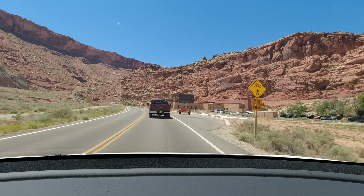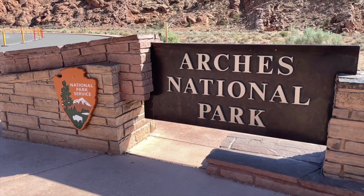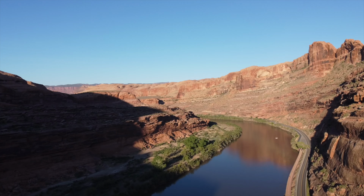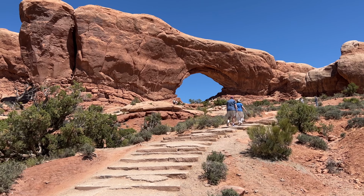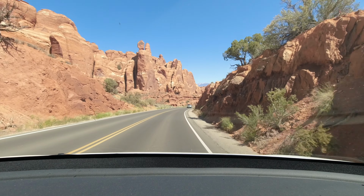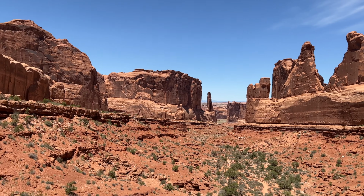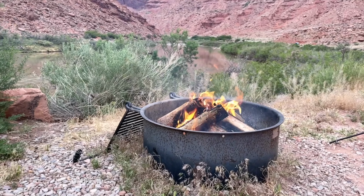What's the old saying? The fourth time's a charm. Arches National Park, located about 5 miles north of Moab, Utah, along the Colorado River, is approximately 120 miles of some of the most unique looking rock formations you'll ever see. It boasts over 2,000 natural sandstone arches. It's a great family park where you can drive to many trails, get out, and easily walk while enjoying the breathtaking views.